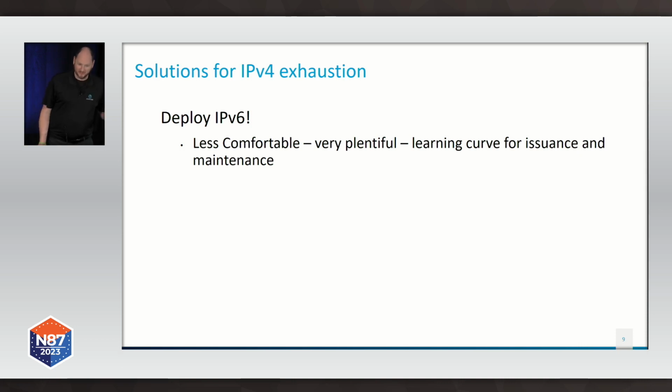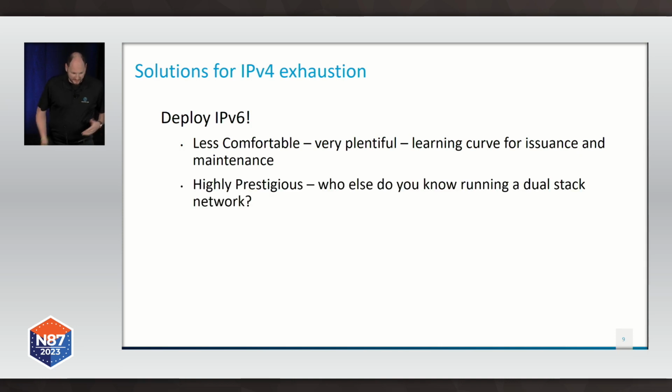Less comfortable. There's a lot of space out there for V6, but there is a learning curve, and you have to issue it in a controlled manner. It's so plentiful that you can just throw it out there, but you still need to plan your deployment. It's definitely prestigious, especially if you're a small provider offering V6. We still don't see that among the smaller ASNs out there. At GigStream, we do run full dual stack, and we do take pride in that.